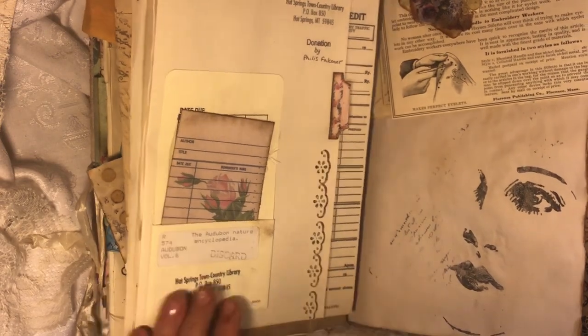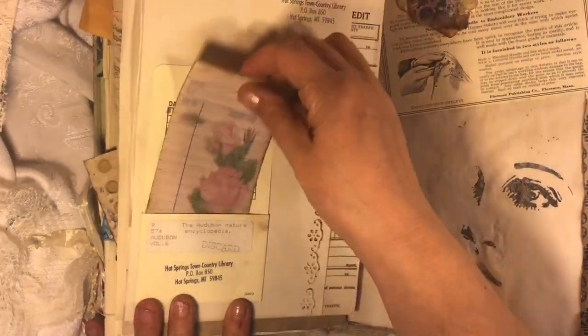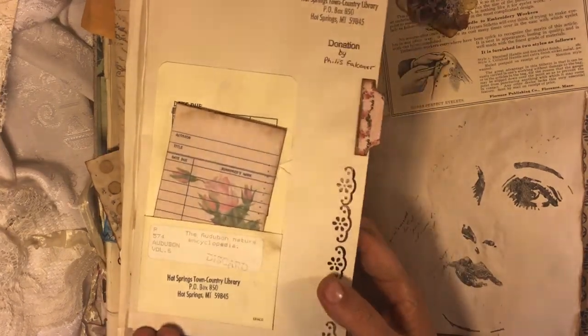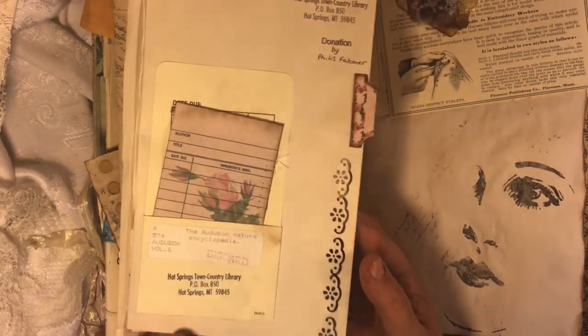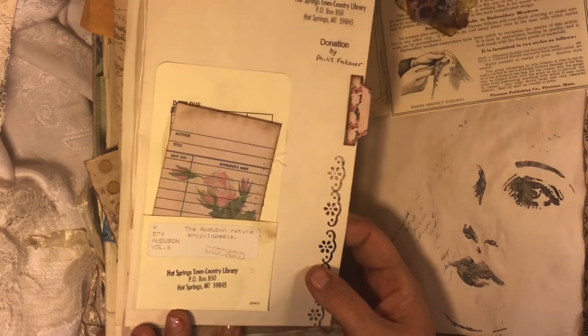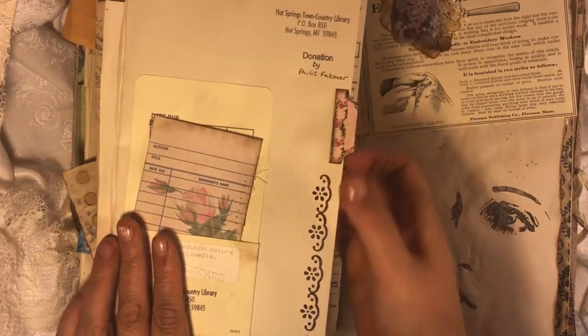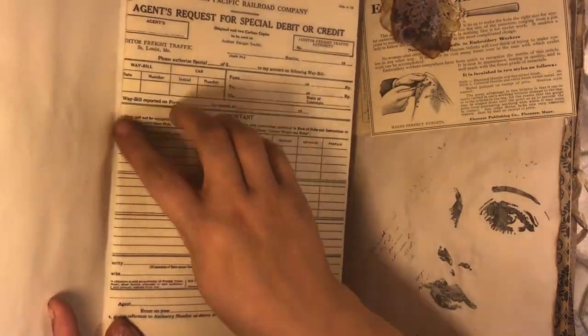This is interesting. I like it. I like the library card. I like the tab there. This is the inside of a book from the library that they were getting rid of, all these books, so I nabbed it. And then I punched it and tabbed it and made a hinge.